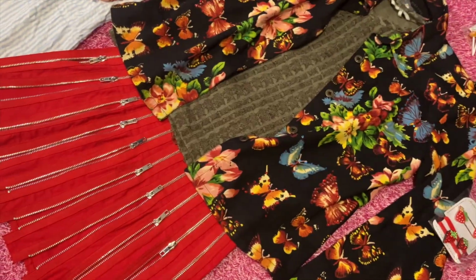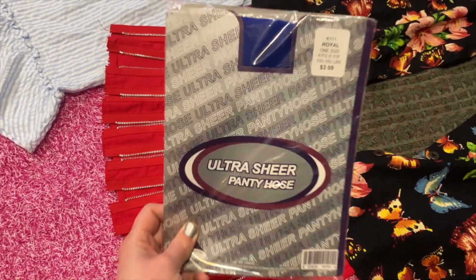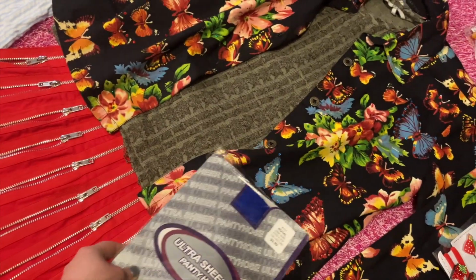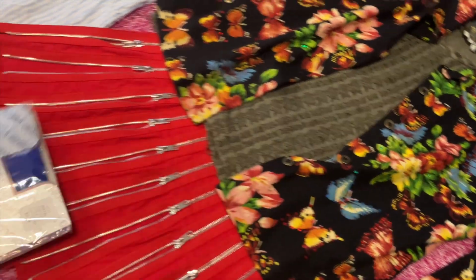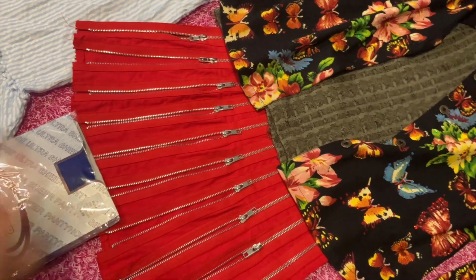Also for this outfit, I'm throwing in these vintage ultra sheer blue tights that tie in perfectly with the blue butterflies. And it just gives me such a Fruits Magazine vibe. Always like mixing and matching a bunch of colors together.